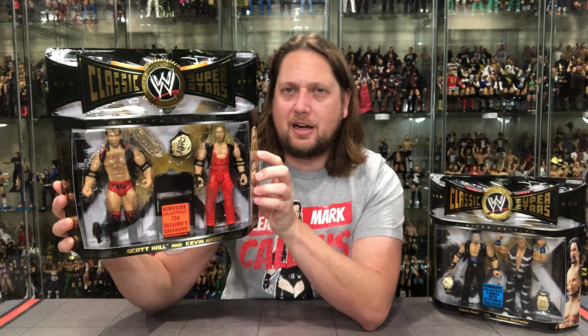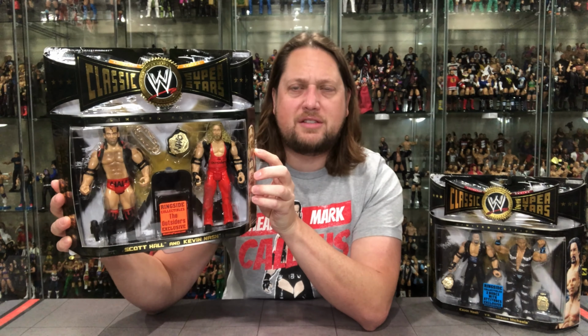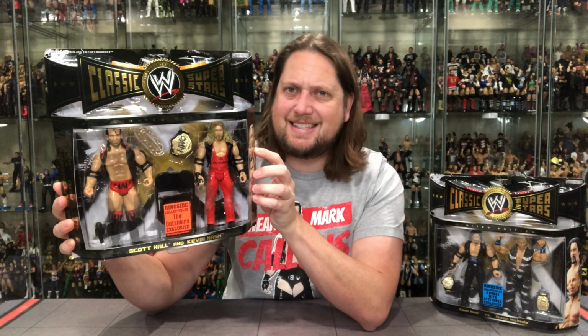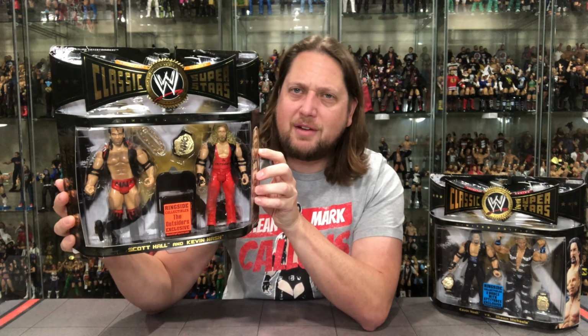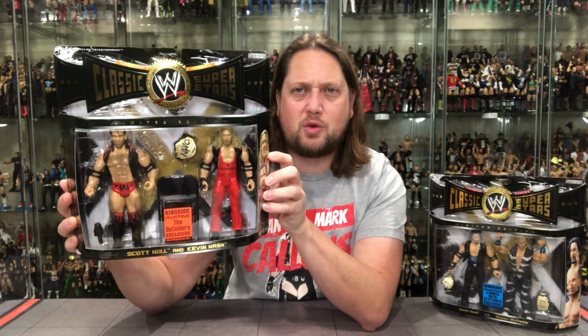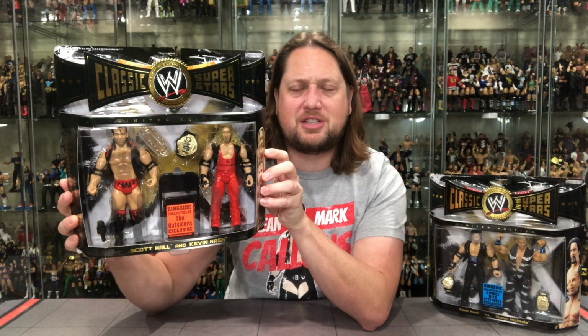I love the looks of this one, but I got a lot of gripes here. The Kevin Nash always looks strange to me, and I get the scale. He is a little bit taller than Scott Hall, as we all know, so I can give a little bit of a pass to the scale, but look how proportionate-wise Scott Hall looks to Kevin Nash. I mean, it looks like a shrunk-down version of Kevin Nash. It's just a very strange-looking figure, where Scott Hall has such a big chest, big arms. Kevin Nash seems so much slimmer and smaller. It's just very, very strange.